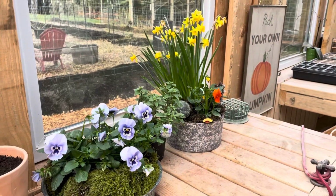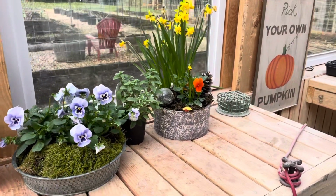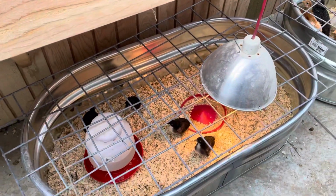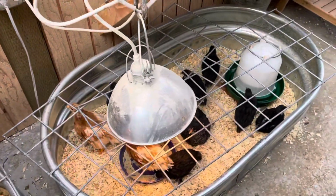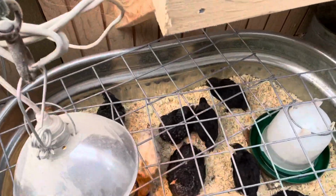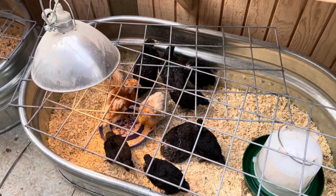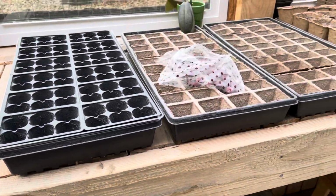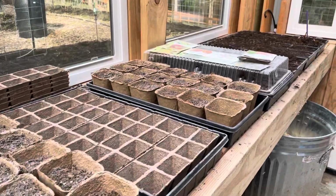And then I had to get some things that were pretty that were blooming because we had a bunch of snow and it was very depressing. So, got chickens going in here, little baby chicks, not so tiny baby. These ones are bigger. They're kind of outgrowing their space, so they're going to have to move to the barn in a little bit. We are massively set up to start seeds here, as you can see.